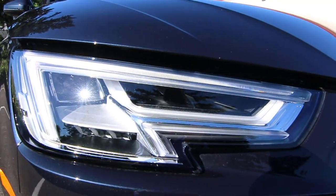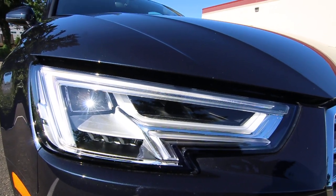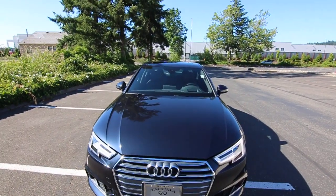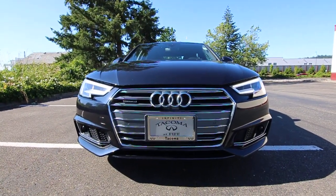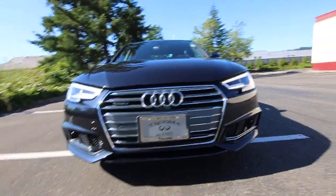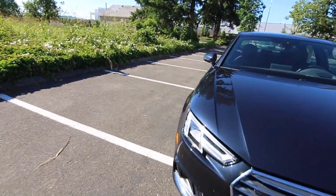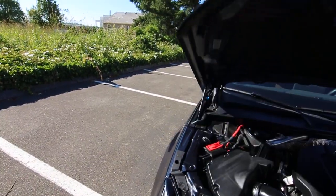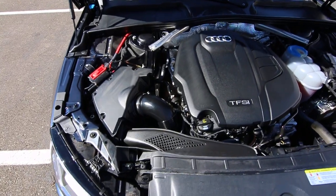Look at those gorgeous lights. Provides outstanding nighttime visibility. With the S-Line package, you have a little bit more of a performance look on the A4. It really is a handsome design. It follows that same design theme we see in a lot of Audi products, which definitely is not a bad theme. Audi's kind of on their A game right now with their interior and exterior designs.